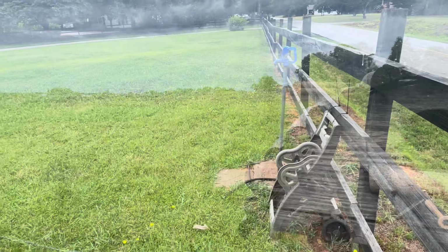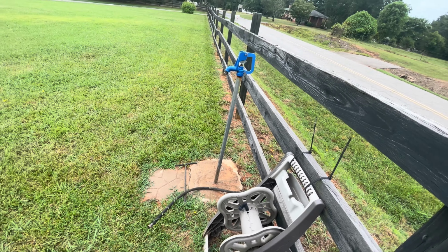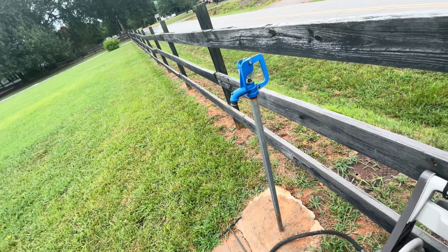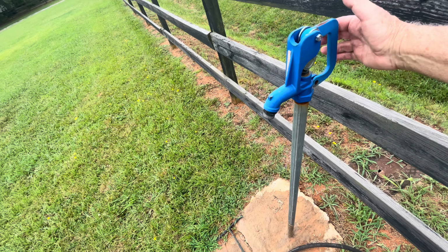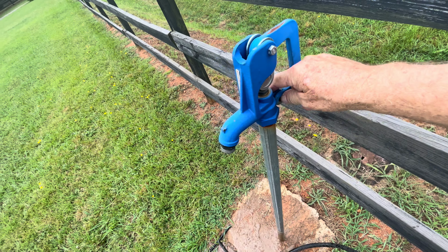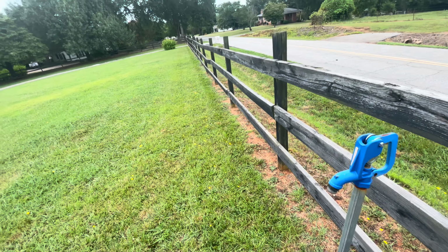Hello in there. If you ever go to campsites and all, you see these types of faucets, wells. Well, this is at the very front of our property, and it's pretty forceful. There's a little lock on it here. I might lock that up. I don't know. Nobody really bothers you around here, but it's there.